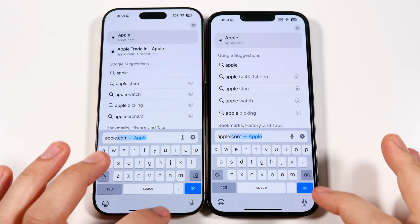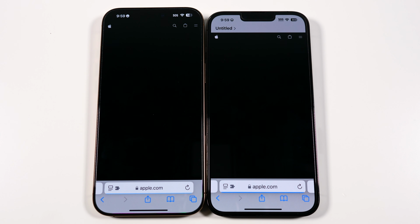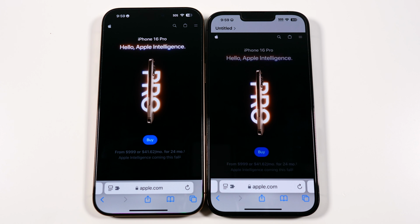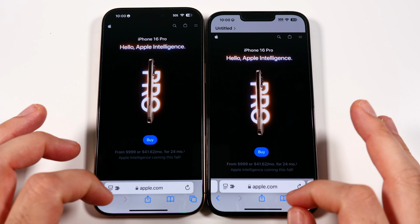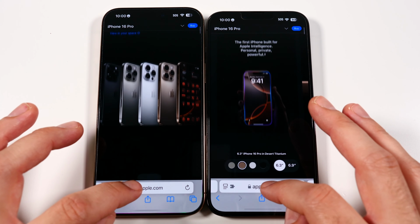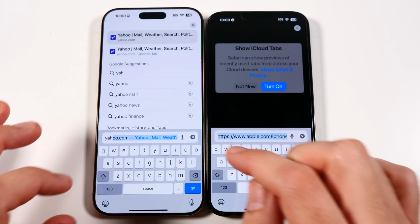All right, guys, so let's do a few websites here. Let's go to apple.com, and you've seen that the left loaded that first. Let's hit learn more. And you can see, not very different. I do see that difference in screen size though, especially with the thinner bezels and no notch. Well, it does have a Dynamic Island, but you get the point. Kind of hides behind there. And was that a little bit of lag there? That was a little bit slow there for the iPhone 13 Pro Max.